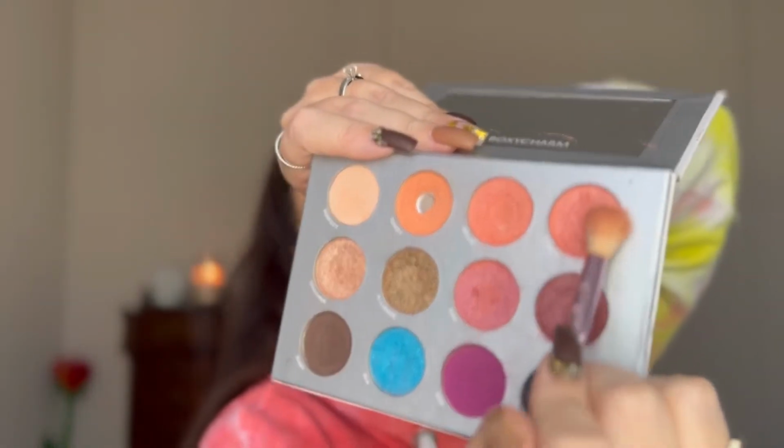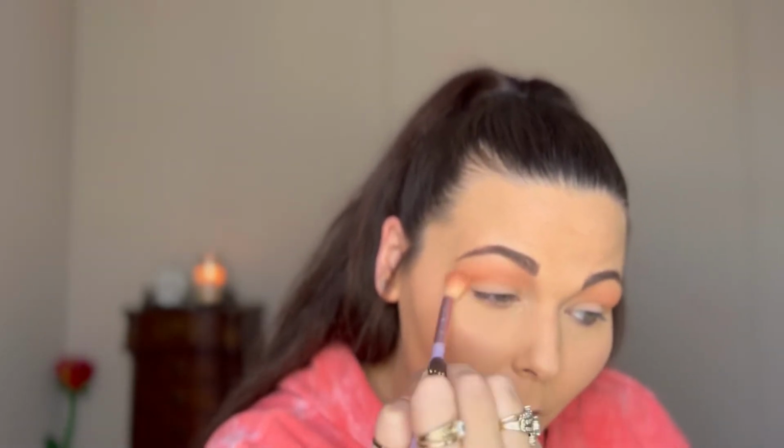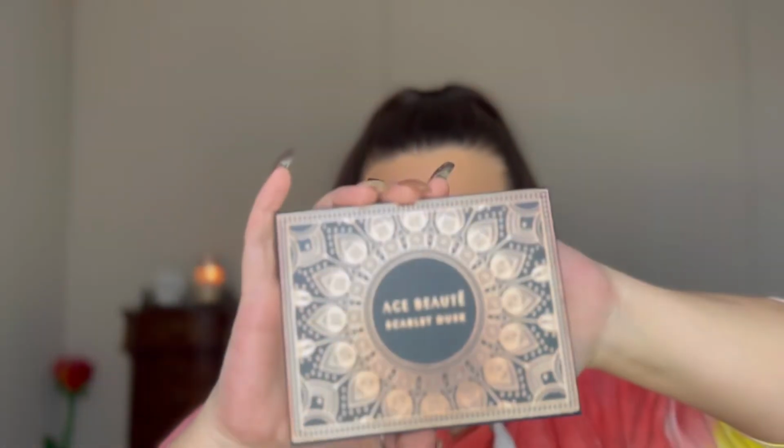And then I'm going to go over to this color, which is called Squad. And I'm going to put it right on top and build that color up a little more. And then I'm going to go over to this palette, and I'm going to be using, I think, the shade Bahamas right here, this one. And I think I'm going to put that in my crease and outer corner.